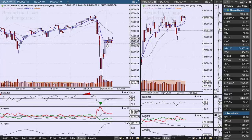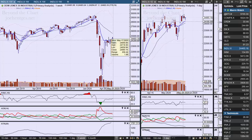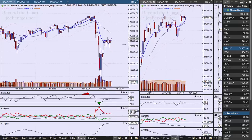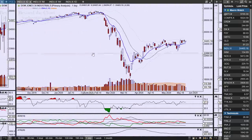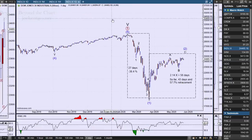Okay, but look at the last 5 weeks. So look at this high right here. We closed 24,242. We closed 24,465. About 223 points over the last 5 weeks is all we've gained. Okay, just not a whole lot of movement to the upside in here. We've really been struggling. All right, so let's take a look at the daily picture in here.